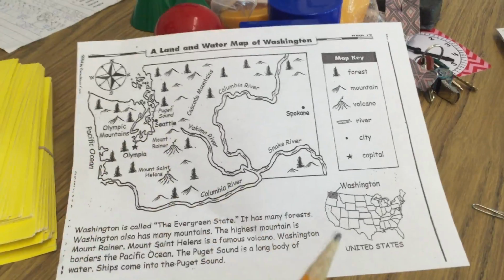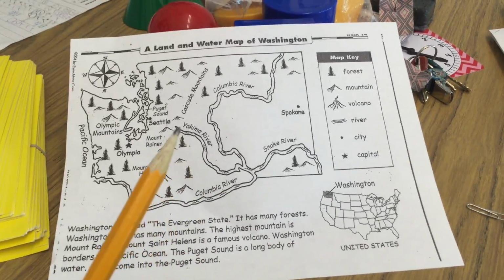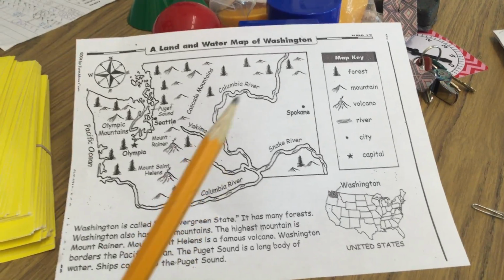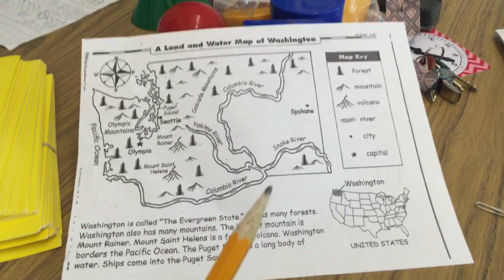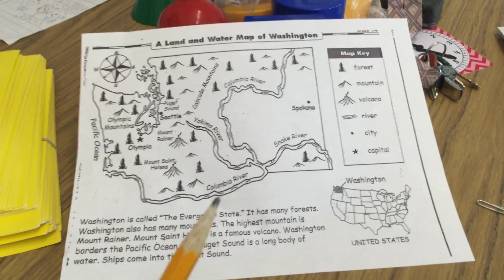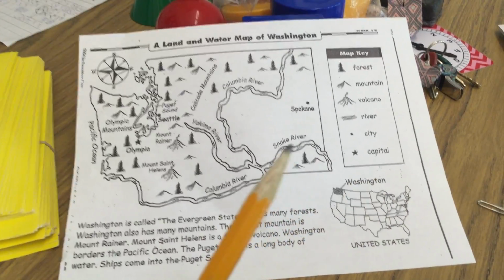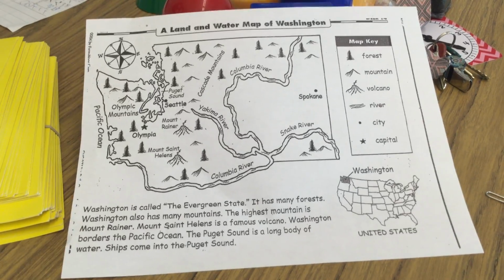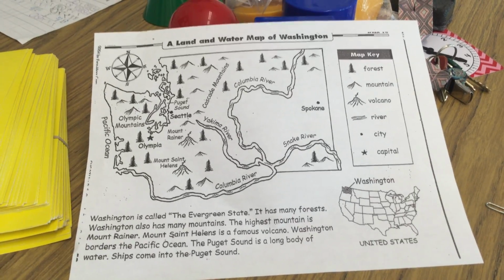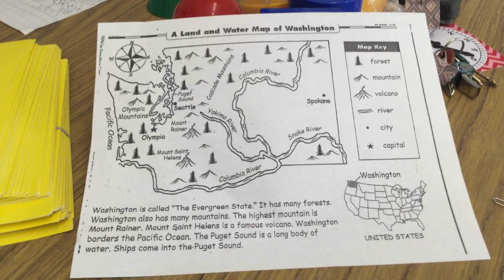And you can also see the symbol for rivers. These are rivers. Some big rivers are the Yakima River, of course the Columbia River that flows all the way from Canada down to the border of Washington and Oregon, and it flows out to the Pacific Ocean, and the Snake River, which flows into the Columbia River. Did you know that the Walla Walla River flows out into the Columbia River and then out to the Pacific Ocean? That's interesting.